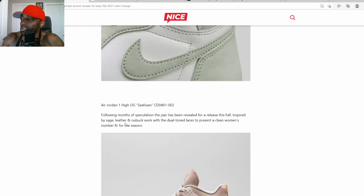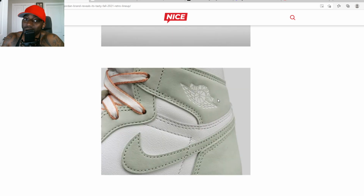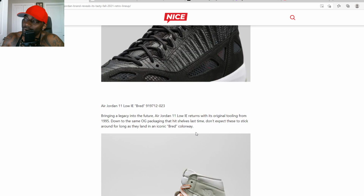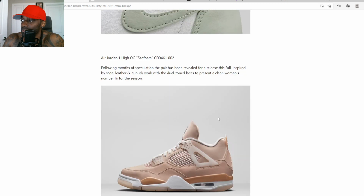What type of material is it? Ooh, it's a nubuck and a suede. So this is nubuck right here. Nubuck gets dirty so fast though, man. But these may be a go. I gotta see in person what the material looking like. But just the colorway, the color blocking, I'm jocking. No homo. You know what I'm saying?